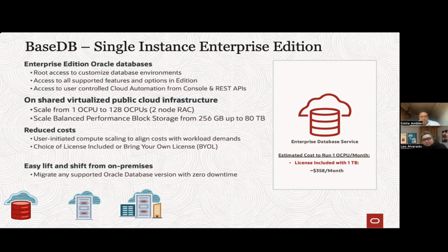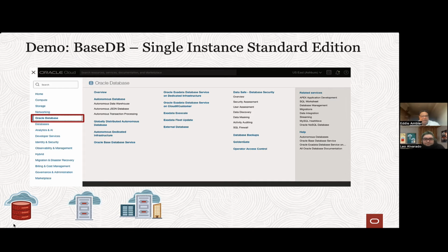And just like the Standard Edition model, the Enterprise Edition is also able to scale to 80 terabytes, also able to initiate the compute scaling, just like the Standard Edition, and has the same choice of license included or bring your own license licensing. So let's take a look at how this is built.